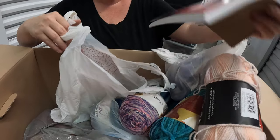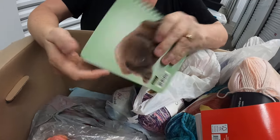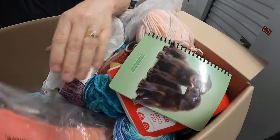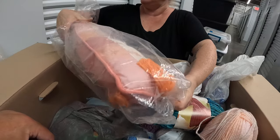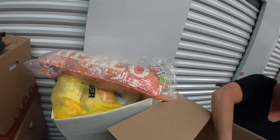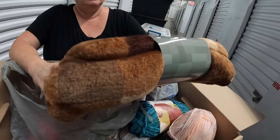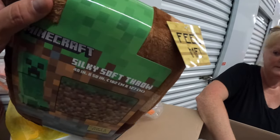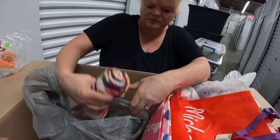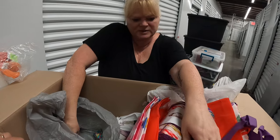Open the notebook. You can use that. What's in here? A puppy notebook. What's this? It says hello. A pillow. Hello, pillow. Oh, here's a blanket. Oh, Minecraft blanket. Yeah, it's new. Feel it, it says, so feel it. There you go. Ooh, this is neat. These are super soft.